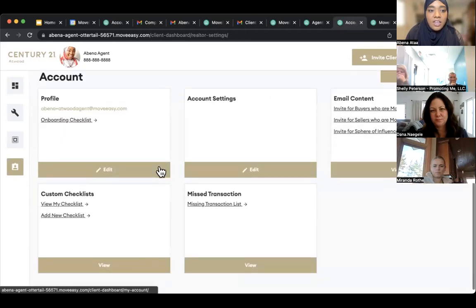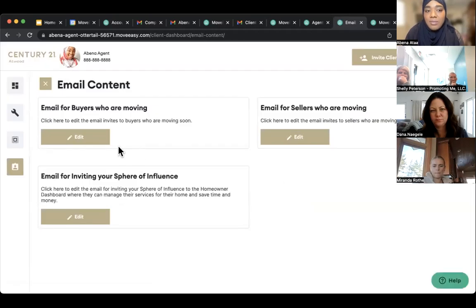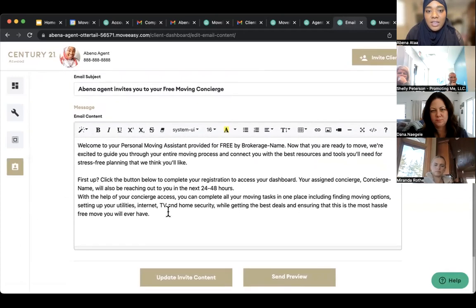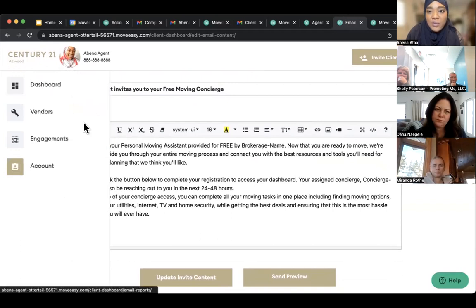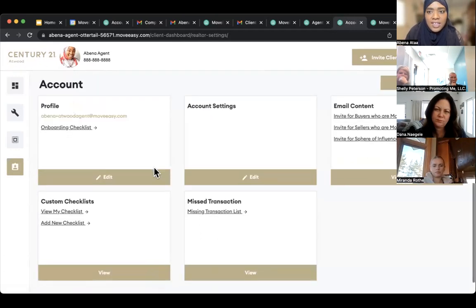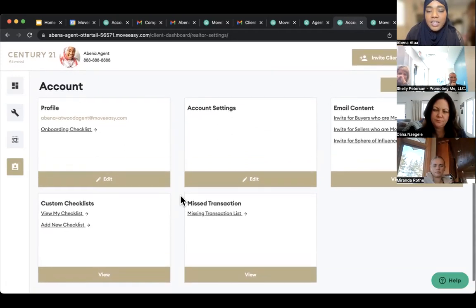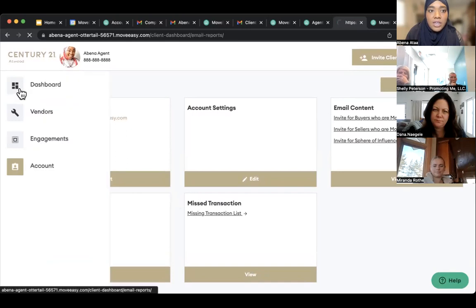Let me see any other cool stuff here. Oh, you can change your email content. A lot of times I'm asked, do we have to keep this, or can we add additional stuff in here? Yes, of course you can. You can make that sound like you. You can add additional things in there. You can change them for the time of year, if you would like to. So yeah, you can get in here and play around. I will make sure to send the admin out to you so you have it, and you can play around in there and just let me know if you've got questions.